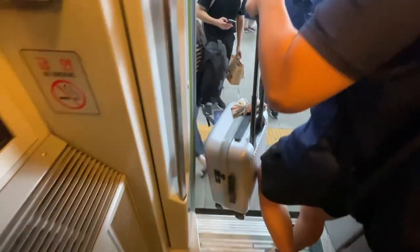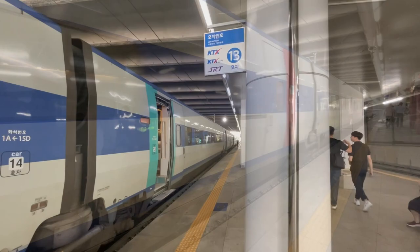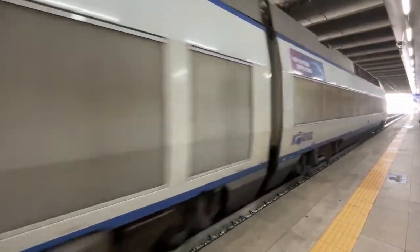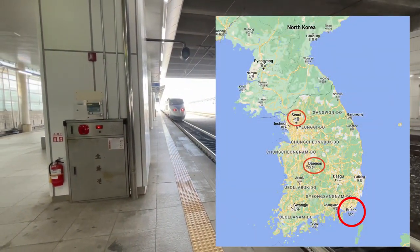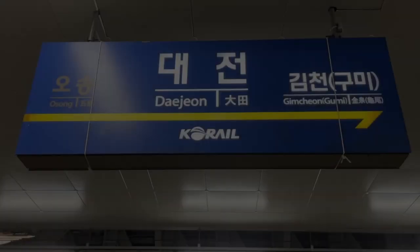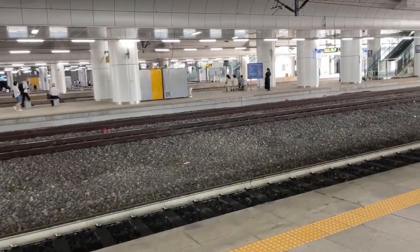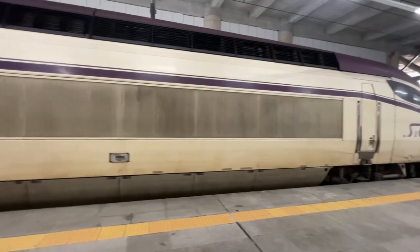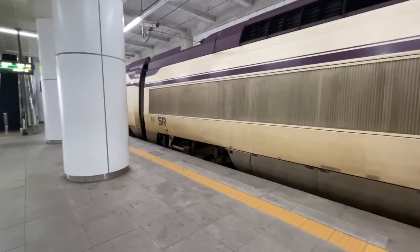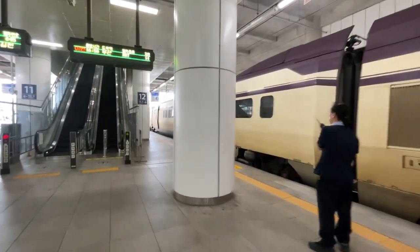The train arrived at Daejeon station on time. This is not the terminal station, so I'll depart soon. It's bound for Busan station. This is not a big station. I saw an SRT on the opposite side, which was also a high-speed train. It's operated by a different company to KTX.